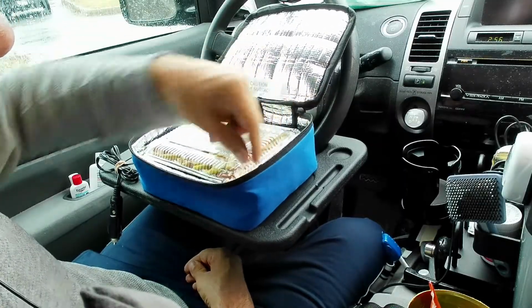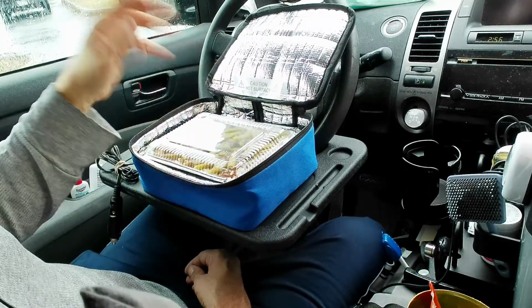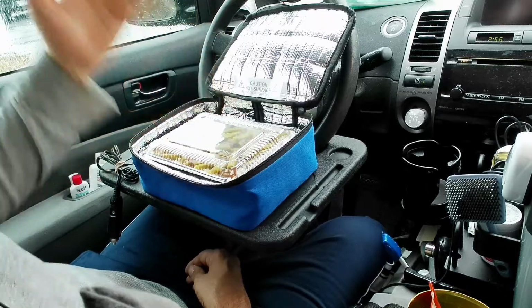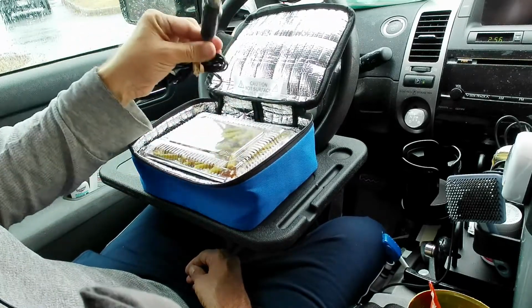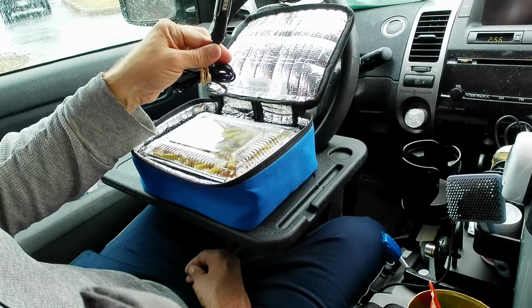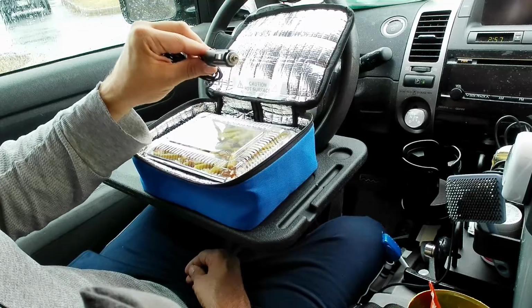And then from there, the final step, no matter what food you're making, it's the same. You put your food in the Pyrex baking dish or any other vessel that you want to use, or these aluminum baking pans. Then this end here is the 12-volt plug. You just put this into your 12-volt port in the car.